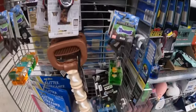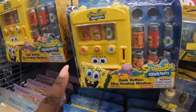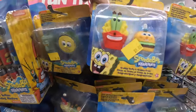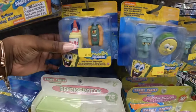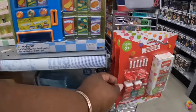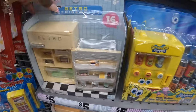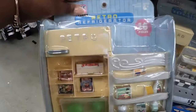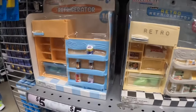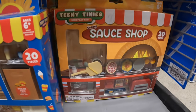I'm gonna go down this aisle in a minute, but let me show you guys all the cute little mini things. So there's a SpongeBob. And then these are $5. Then there's this one, teeny tiny's vending machine. Look at the cute little Smartie. There's a retro refrigerator. This one, let's see, refrigerators. There's two retro refrigerators and a teeny sauce shop.